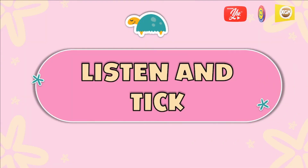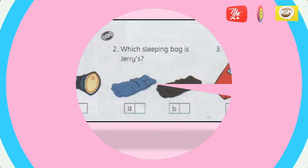Now, let's do the next exercise on page 73. For this exercise, what I want you to do is listen to the audio first and then pause the video and try to do the exercise on your own first. Cuba buat latihan tersebut sendiri terlebih dahulu. And then come back over here and we are going to check the answers together.